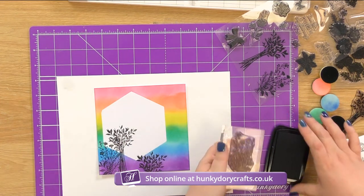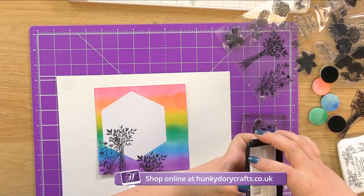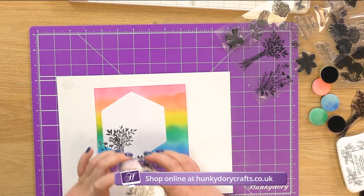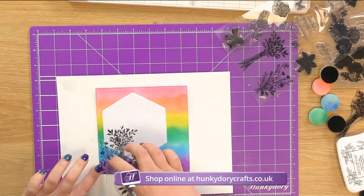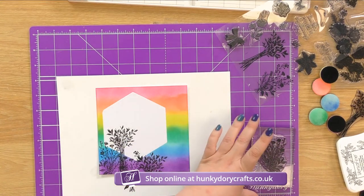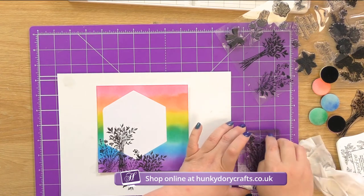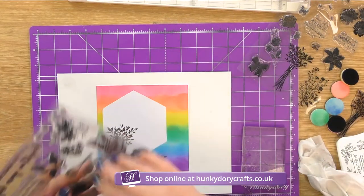Right, I think we're a bit more on track. So just keep re-inking and going over, picking different stamps out to keep building up the image. And it builds up so quick, it doesn't take long. No, because there's loads of really good flowers in there, isn't there? Yeah. Right, let's pop over to the other set and see what we can pinch off here.